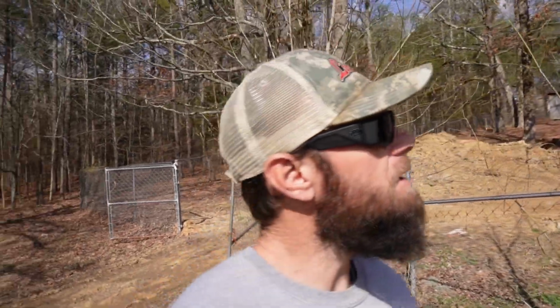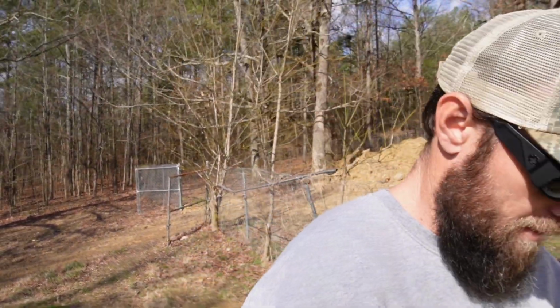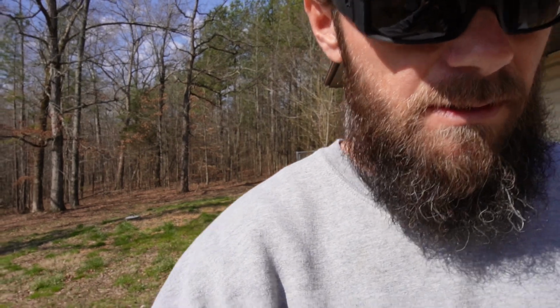We are going to order the stuff for the roof, the shingles and all that good stuff, so we can start doing that. That's going to be the next project. Hopefully there's not too much rotten wood up there and it's a matter of tearing it off and replacing. But let's take you inside so we can look at what's going on in there.